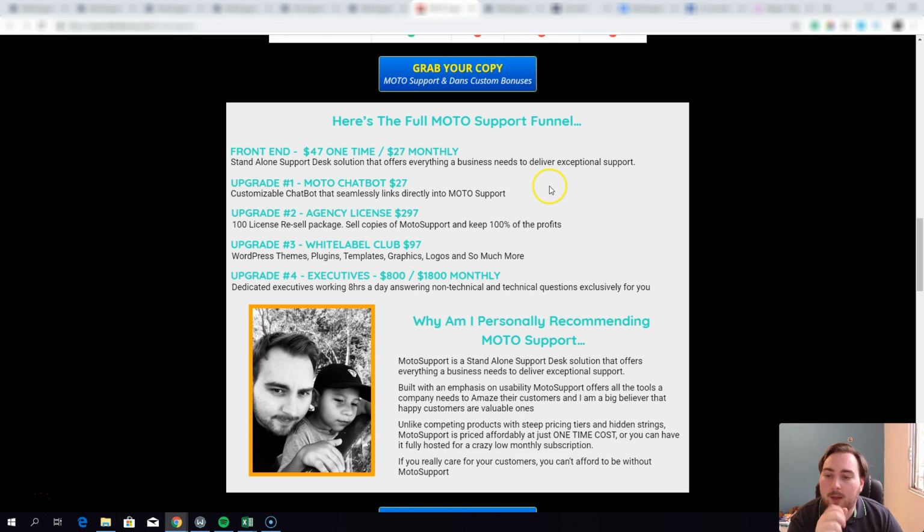It's a complete no-brainer. Upgrade number 2 is a 100 license resale package, $297. This means you're going to pay $297 one time.